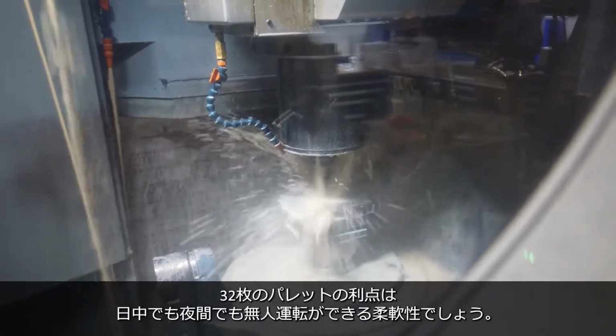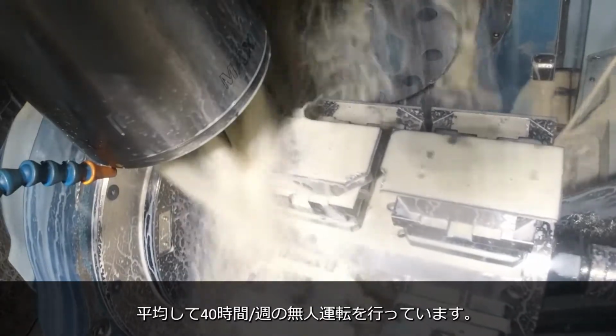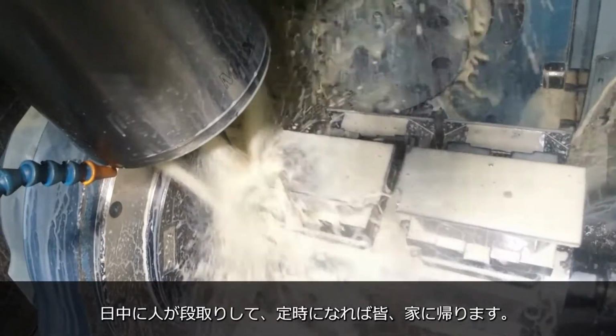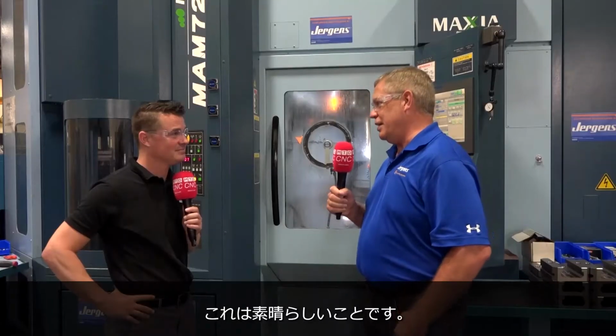The 32 pallets allow us to go through, though. The biggest thing that allows us to do is the flexibility to run during the day as well as in the evening unattended. So we're averaging probably 40 hours a week of unattended runs. The operator sets it up, he's done for a shift, he goes on home, and the machine keeps on running for another 8 hours on average every day, which is absolutely fantastic.